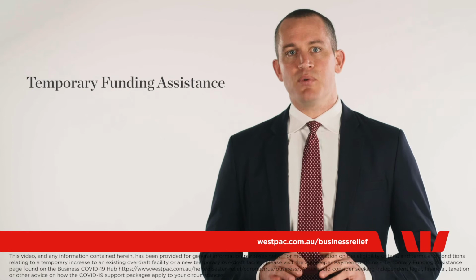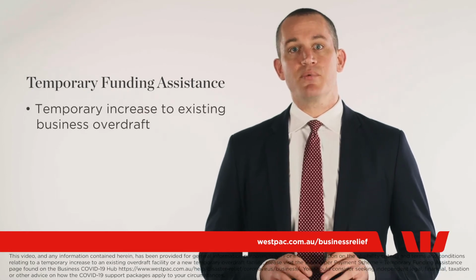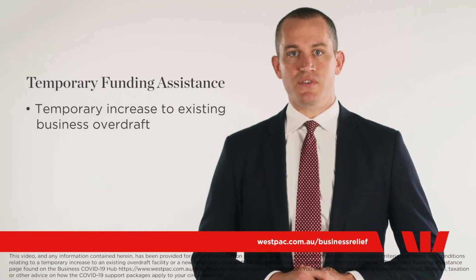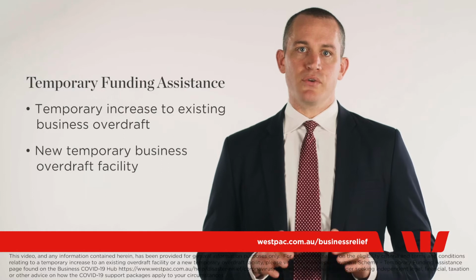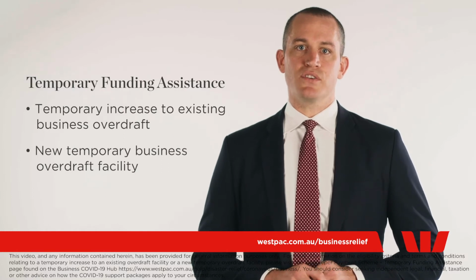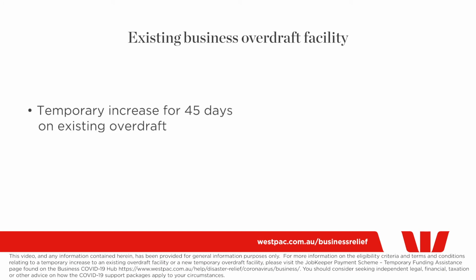Westpac is proud to support you through these challenging times by providing access to a temporary increase to your existing overdraft or a new temporary overdraft facility to help you pay your employees whilst you await the JobKeeper payments. If you have an existing overdraft facility, you may wish to inquire about a temporary increase on your existing overdraft limit at the same interest rate as your existing facility.